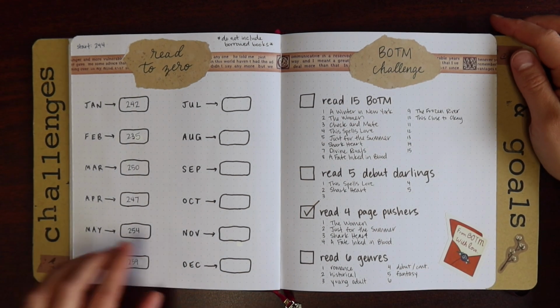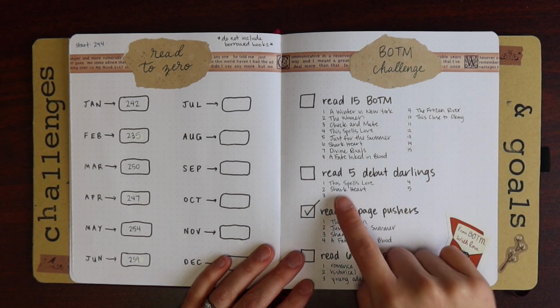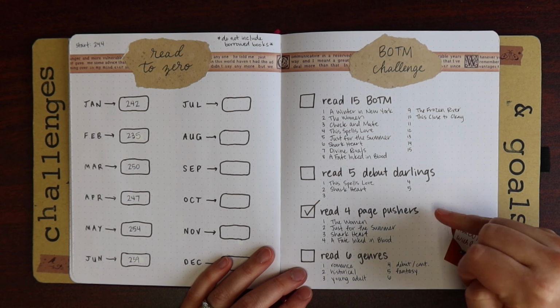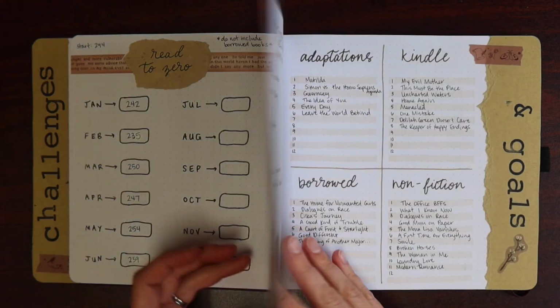My Book of the Month challenge is going pretty well. I have read 10 out of 15 Book of the Months, 2 out of 5 debut darlings. I have met the 4 page pushers goal, and I've read 5 out of 6 genres. I don't know what genre I'm gonna have to pick up next, probably mystery or thriller in order to get that goal.